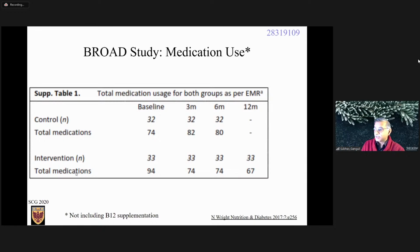Even more interesting, at least in my opinion, is the number of medications that people had to be on. In the control group, if you added up everyone's medications, there were 74 prescriptions at the start. 3 months later, there were 82. 6 months later, there were 80. But in the plant-based intervention group, the total number of prescriptions for all the patients went from 94 to 74.